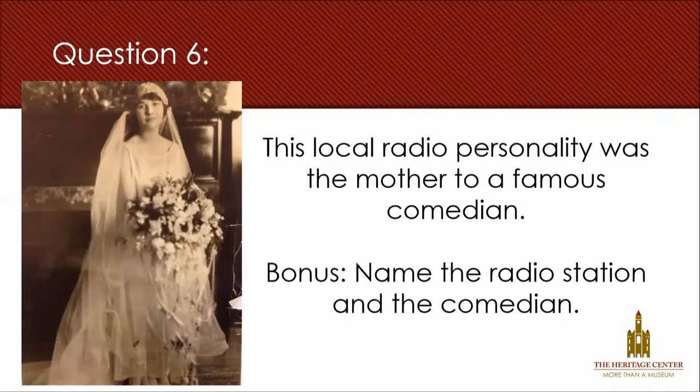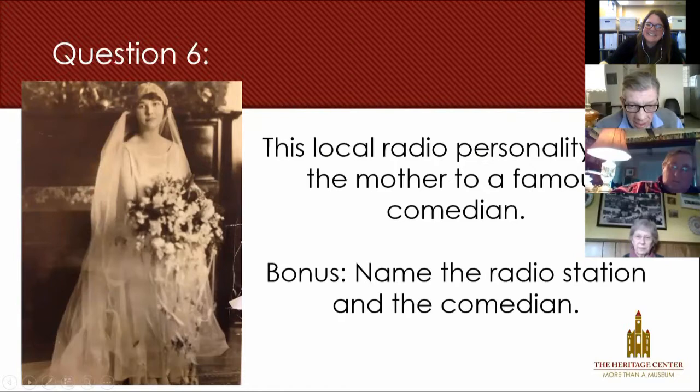It was Johnny Winter's mother. Yes, it is. And that's why we're muted. So you guys get a bonus there.